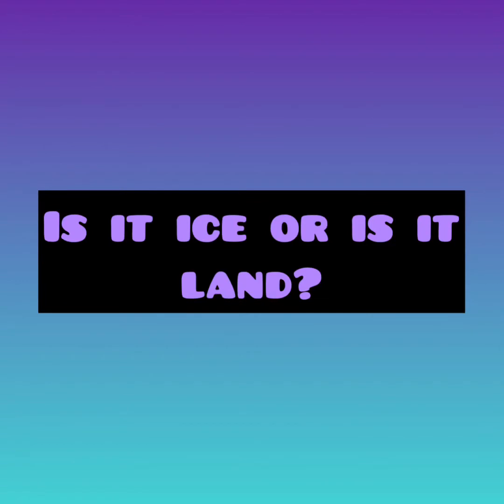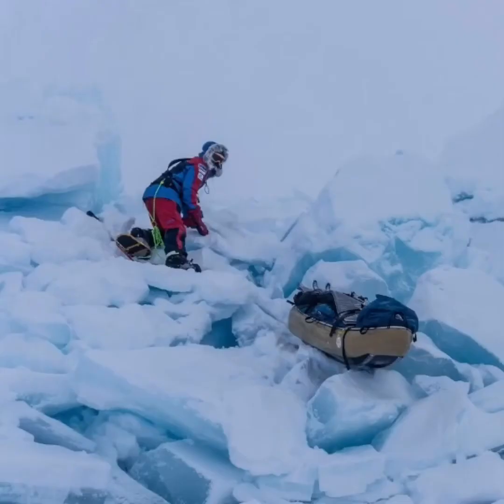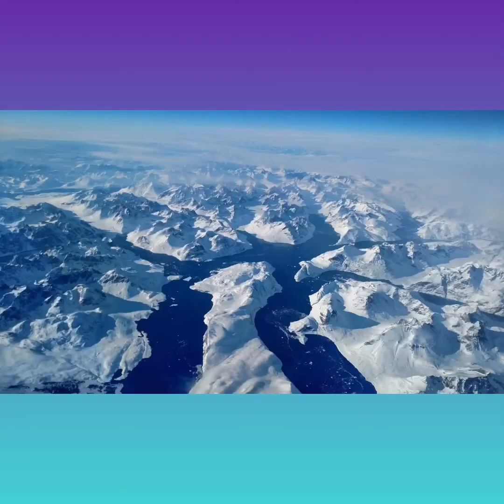Is it ice or is it land? There is no land at the North Pole, but it is covered in a thick layer of ice around 6 to 9 feet thick, so you can stand there and Santa can have his home there.